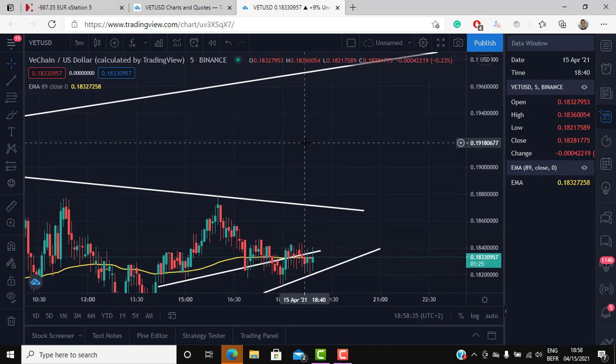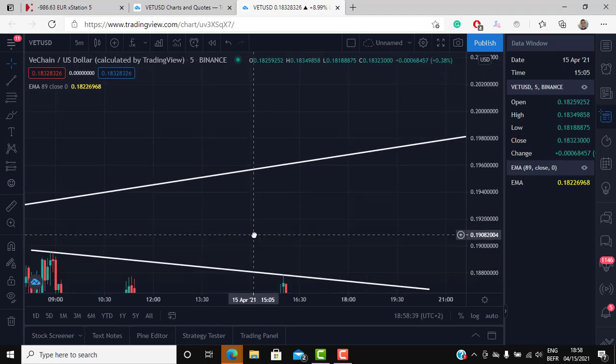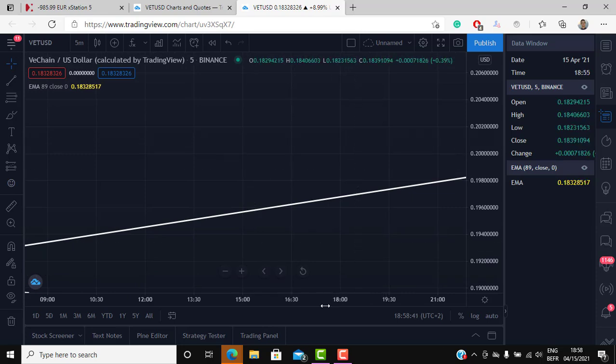However, keep in mind that any break above this level of 18 to 19 cents could take us directly to a euphoric straight up move to 22 cents. However, keep in mind the level of 22 cents is a very important level, and if you reach that level without correcting at the moment, we could probably see a big correction at the level of 22. So these are the levels to watch for.